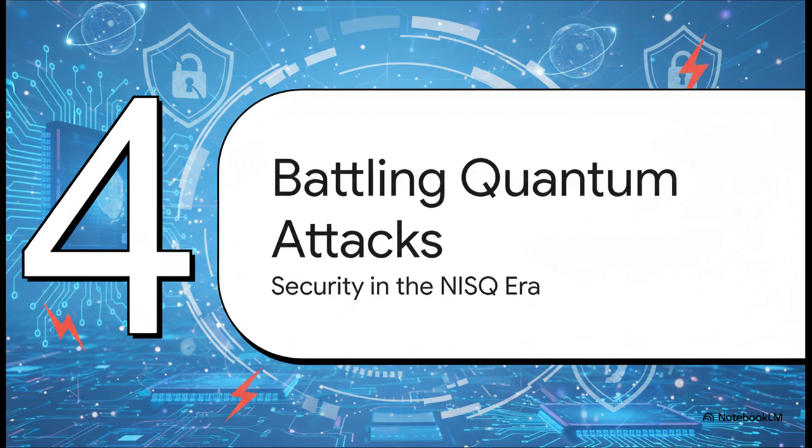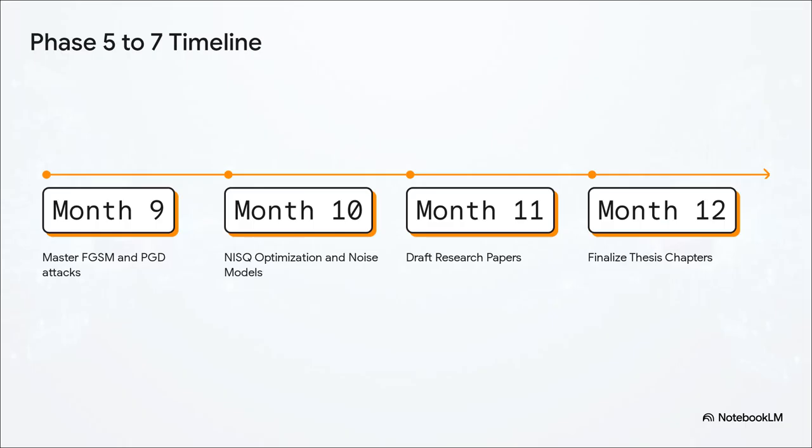Phase 4. Battling adversarial quantum attacks, focusing on security in the NISQ era. We're now shifting heavily into the cybersecurity aspect of this roadmap, because it's not enough to just build a quantum neural network. You have to defend it. Now begins the rapid sprint to the finish line.